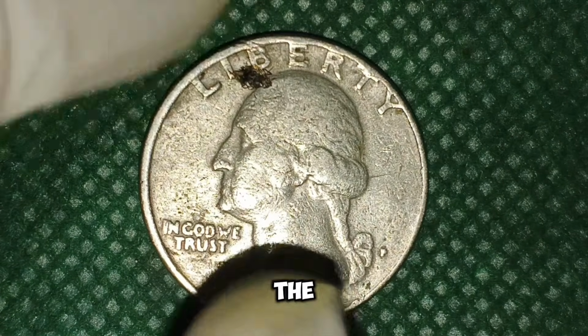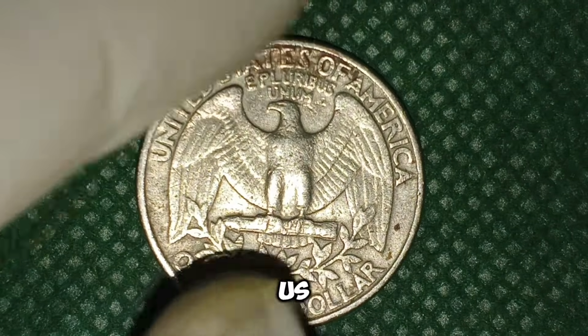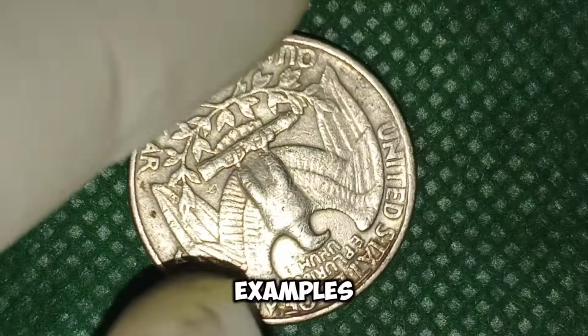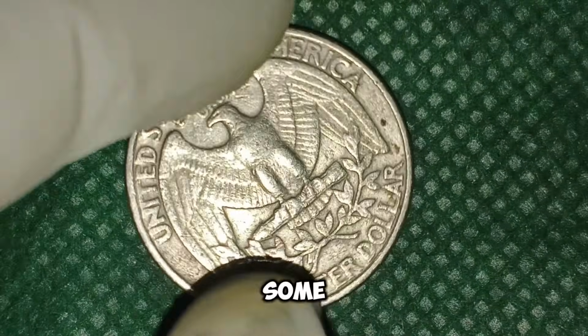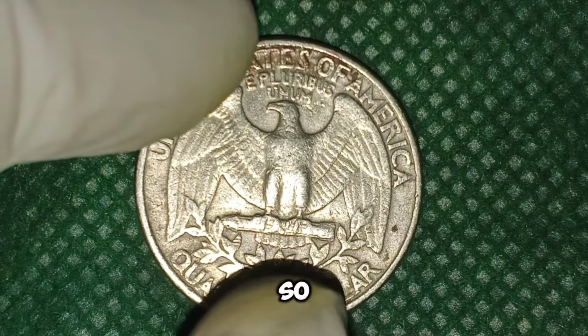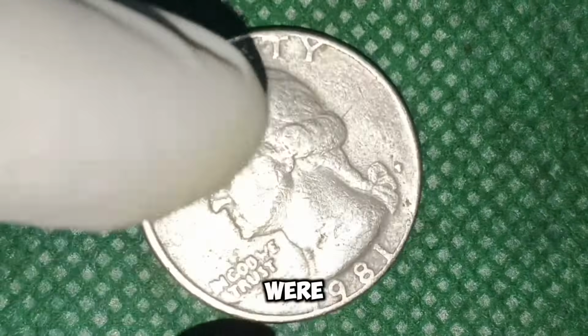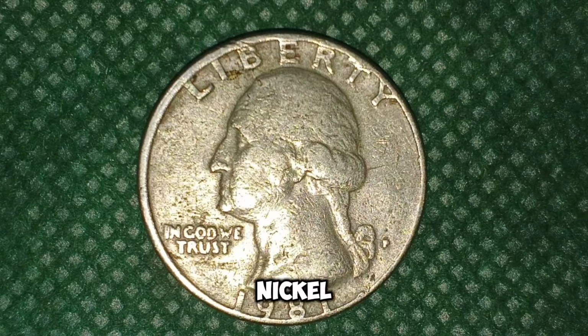So yes, the 1981 P quarter is generally common, but like with many U.S. coins, a small number of rare errors and special condition examples have made a huge difference in value. Now let's talk about what makes some 1981 P quarters so valuable. After 1965, all circulating quarters were made from a copper-nickel clad composition, a copper core covered by nickel layers.